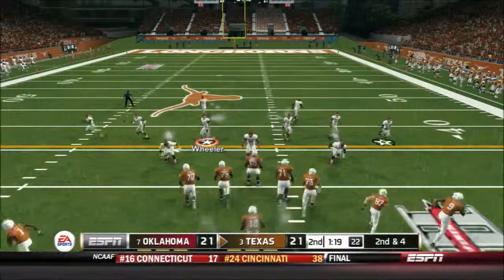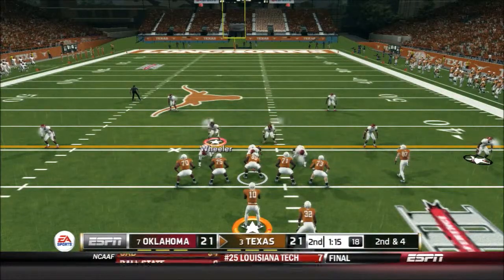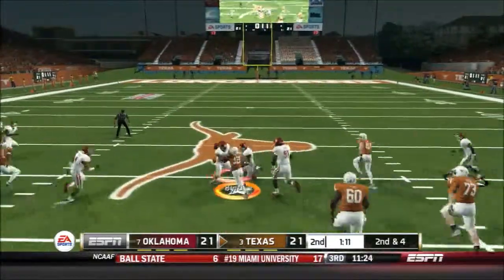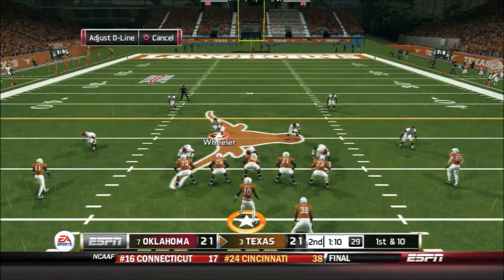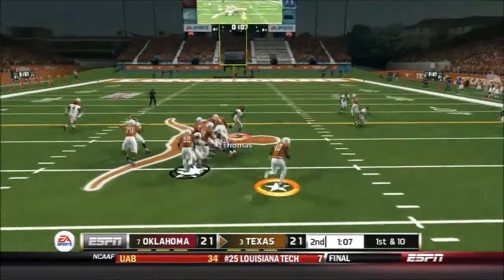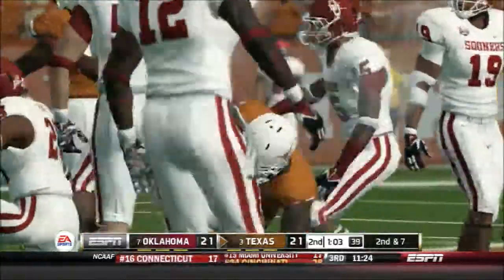Takes it up the middle for a nice run. Here on second down. He's to the 40. He gets out to about the 44-yard line. And he makes it out to about the 47-yard line.